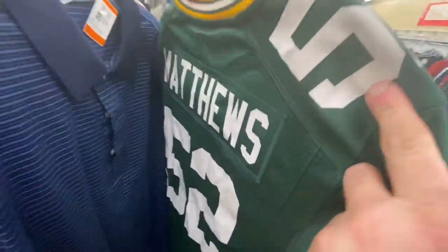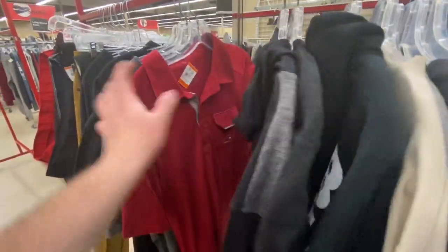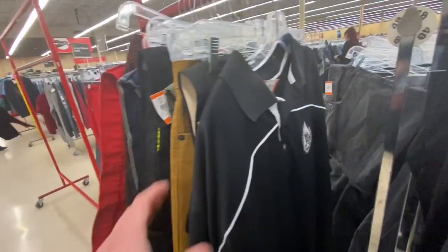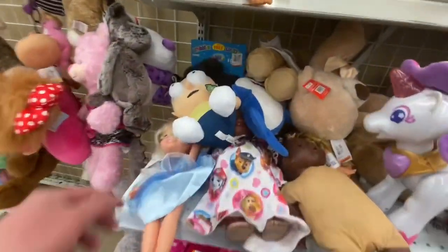I so wanted to get this Clay Matthews jersey, but at the price, even at half price, it was too expensive for me to be able to get any profit out of it, in my opinion. So I had to pass. I love jerseys. I love video games, but that market over the last 10 years has really become super competitive, and it's harder to find good deals and make money on it.